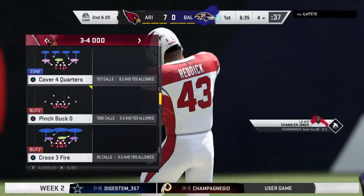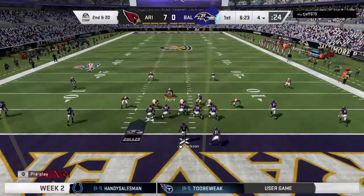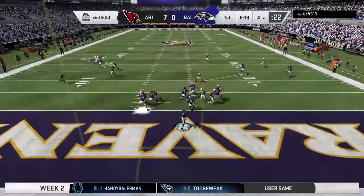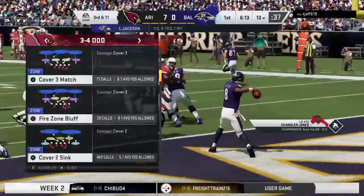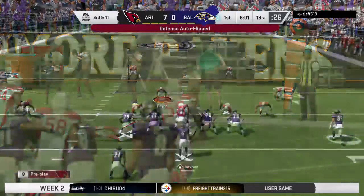Haason Reddick gets him for a loss of 10 yards from his linebacker spot. So now 20 yards to go on second down after the sack. Work to be done. The throw here to Andrews, the tight end. And they'll bring him down right around the 13. And they'll get 9 there as that sets him up better for third down.